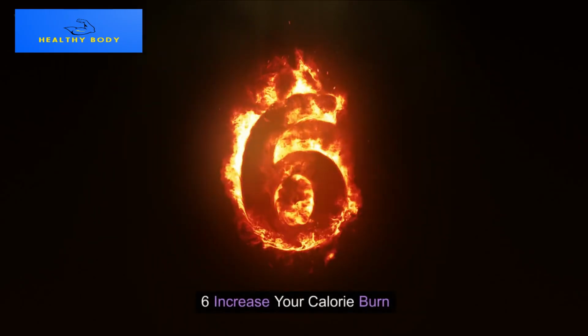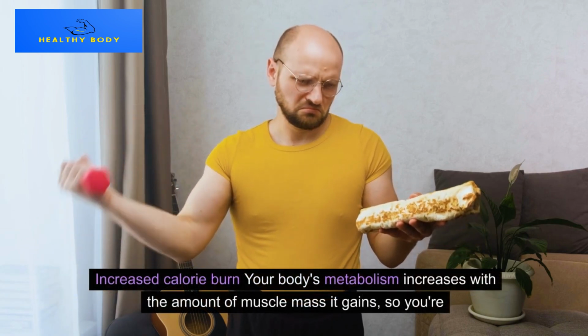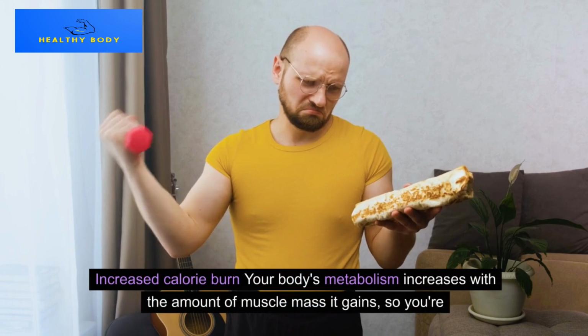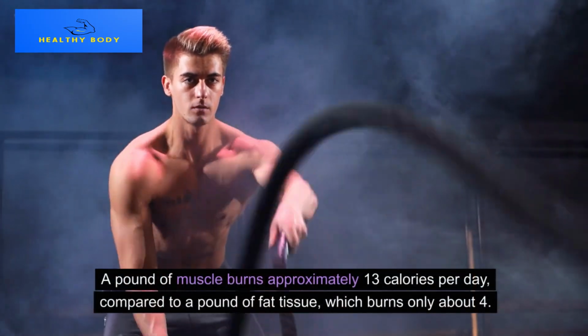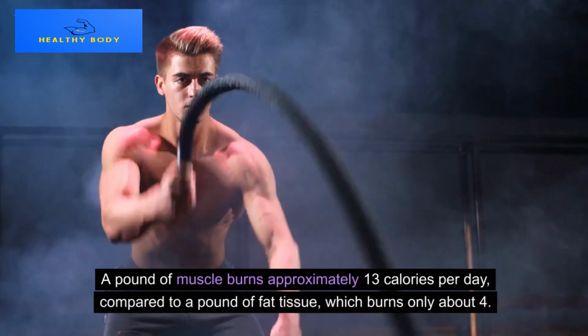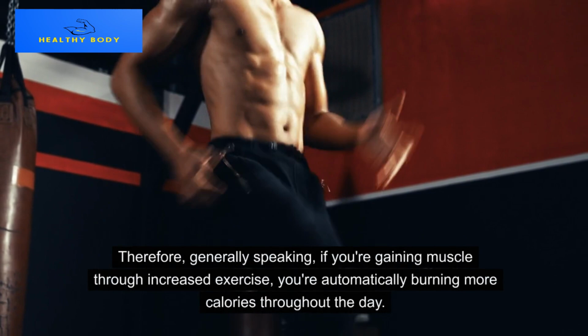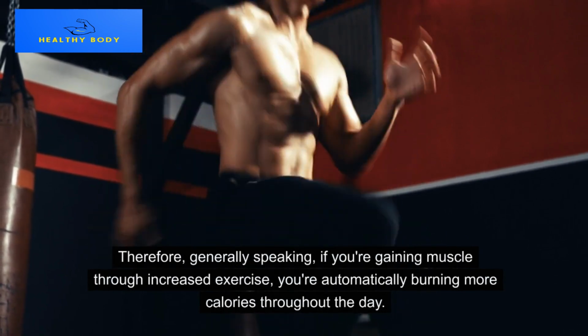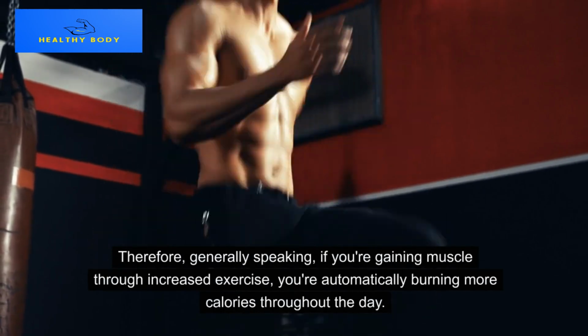6. Increase your calorie burn. Your body's metabolism increases with the amount of muscle mass it gains, so a pound of muscle burns approximately 13 calories per day, compared to a pound of fat tissue, which burns only about 4. Therefore, generally speaking, if you're gaining muscle through increased exercise, you're automatically burning more calories throughout the day.